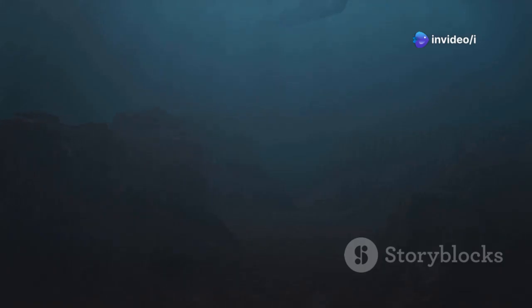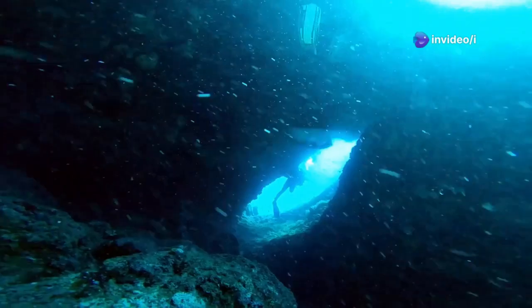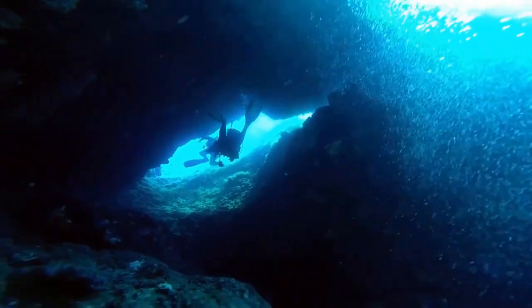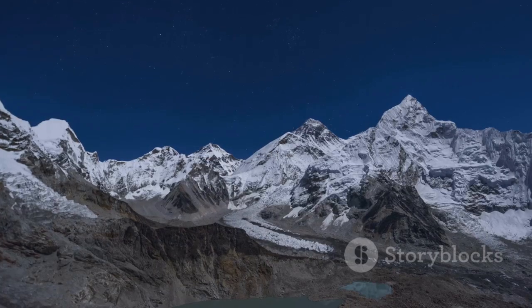The Atlantic Ocean is not uniform in depth. It has an average depth of about 3,646 meters. The deepest point is the Milwaukee Deep in the Puerto Rico Trench. This trench plunges down to a staggering 8,376 meters. That's deeper than Mount Everest is tall.